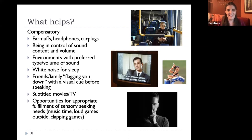Subtitles for movies and TV are huge. One example I give is that I was completely obsessed with the show Buffy the Vampire Slayer as a teenager. I'm thinking I've watched every single episode dozens of times. Recently I did a rewatch and I used subtitles, and I was amazed because I think I missed a third of the show and I had no idea. Subtitles are really, really helpful.